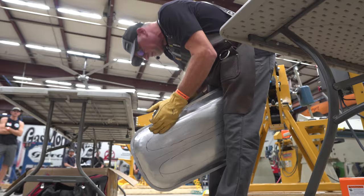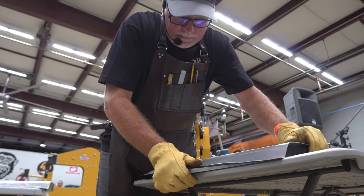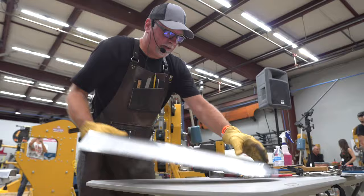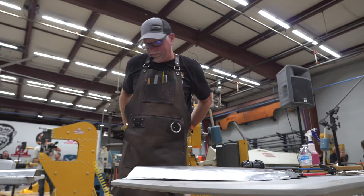All right, that's not too bad there. This one I overdid a little bit. For what we're doing for today, I'm gonna call that good enough. And what we're gonna do next is roll the front.